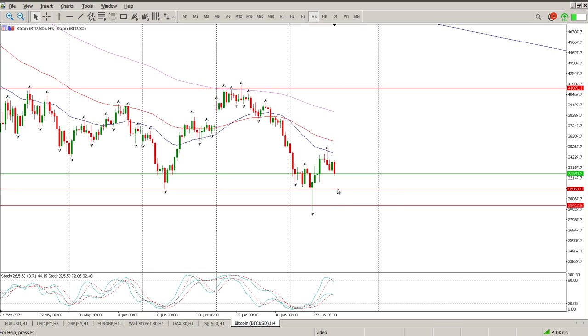Ultimately, this is what needs to hold: 31,048. That's the exact level that needs to hold. If we can stay above it, it's going to form a higher low and then start bouncing. The 4 hour is the chart to watch at the moment. I wouldn't get too involved with anything lower, and pay attention to the 4 hour charts.